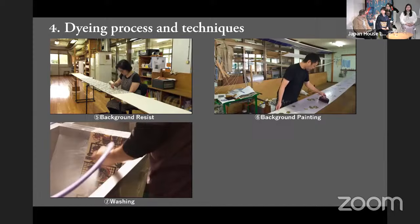And this is one of the more challenging processes, because we are applying the glue back onto the cloth. If you make any mistakes, we can't retract what has been applied. So it is very challenging.